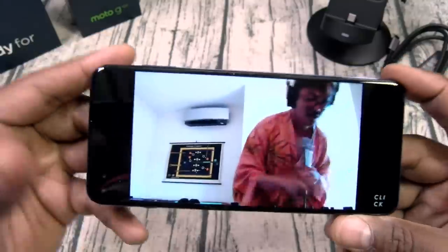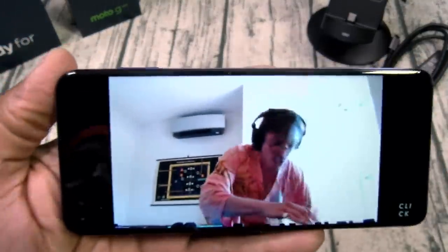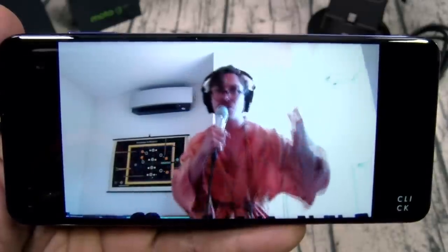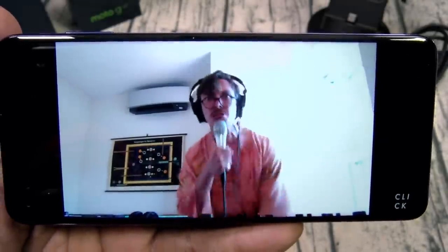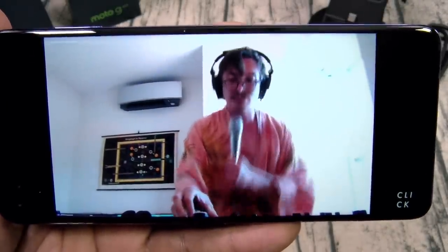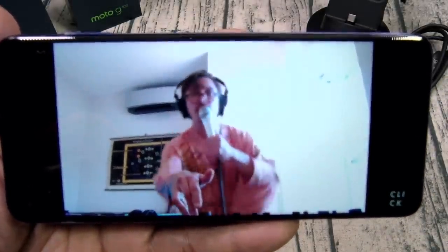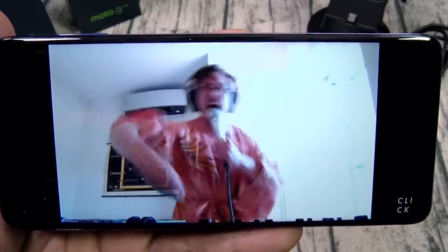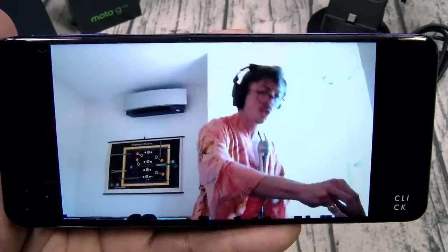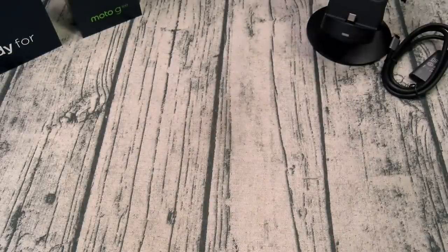Damn, it actually sounds pretty good. Let's cover the bottom up. See, one bottom firing speaker. Shoes, how's the sound on it? Not bad at all. Ladies and gentlemen, Mark Rubier.